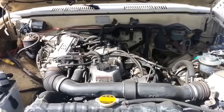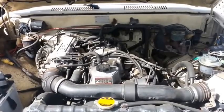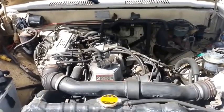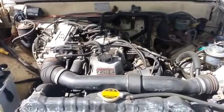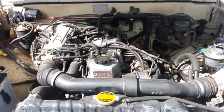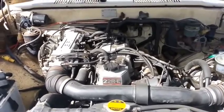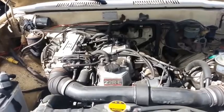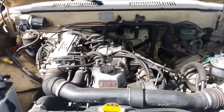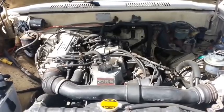The engine that I went with was not the high performance one; it was the one down from the high performance engine. This motor has a new head on it, not a remanufactured head, a new head with all new components. It also has an RV cam in it, which is supposed to give you a little better bottom end performance. And the truck runs phenomenal.